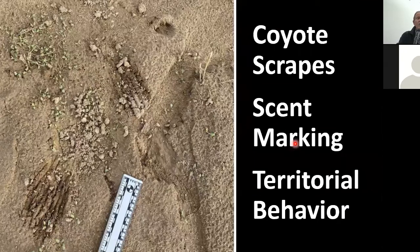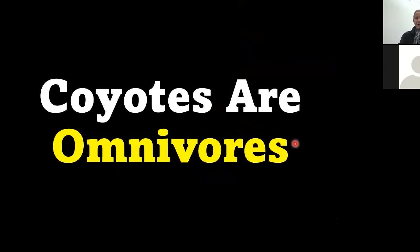And the coyote scrapes are different than dogs too. They're not as violent as a dog, and they're not as playful. They have more of a purpose. They're scent marking. Coyotes have scent glands in the bottom of their palm pads, and they do that to mark their territory. So if they find some food, they'll do some scraping around there to let others know that they've been there. This is my territory. Stay out.